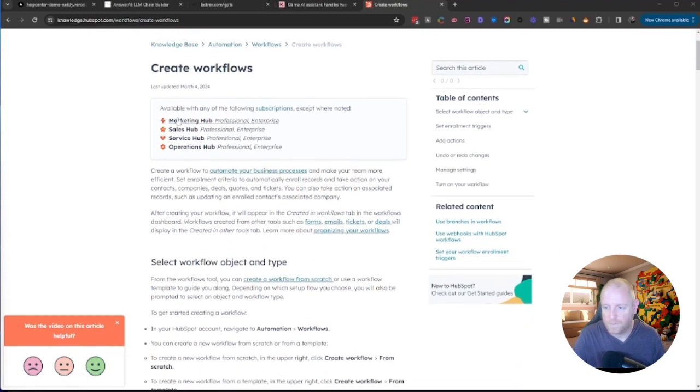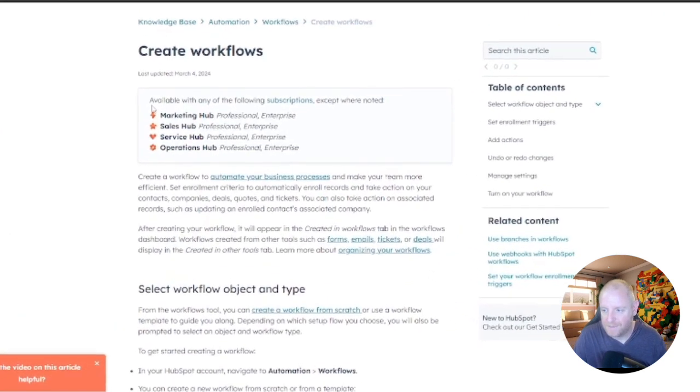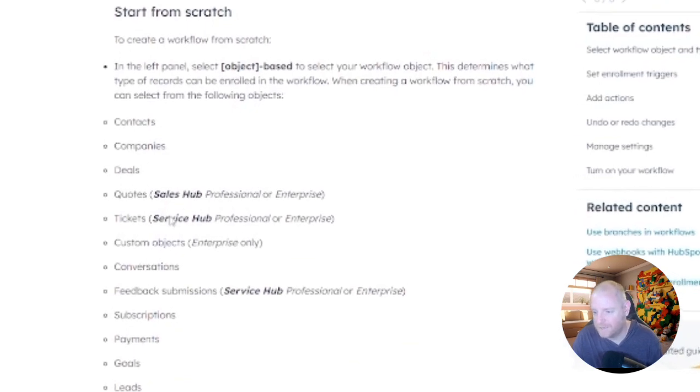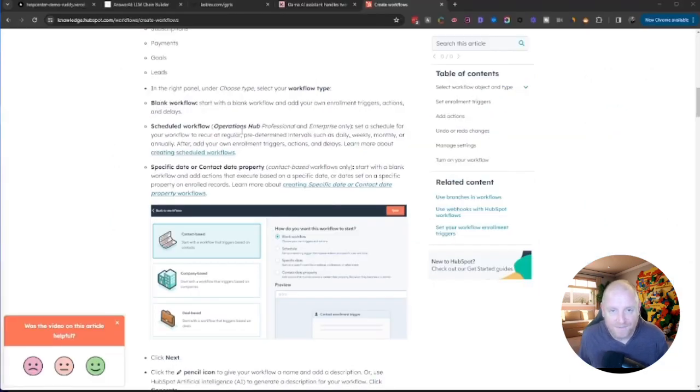So here it says this is a feature called Create Workflows. It says what subscriptions it's available in. And throughout this article, it says this is only available in the Sales Hub. This is only available in the Tickets Hub. Scheduled workflows are only available in Operations Hub. And the problem is, most of the chatbots that have been implemented have simply just ingested this page, and then it's tried to throw this information at the chatbot, and it gets confused.